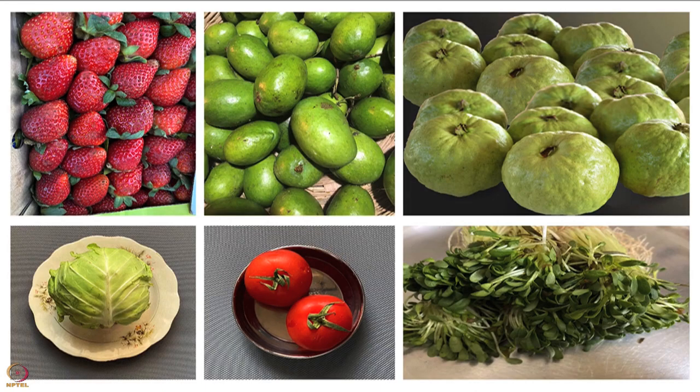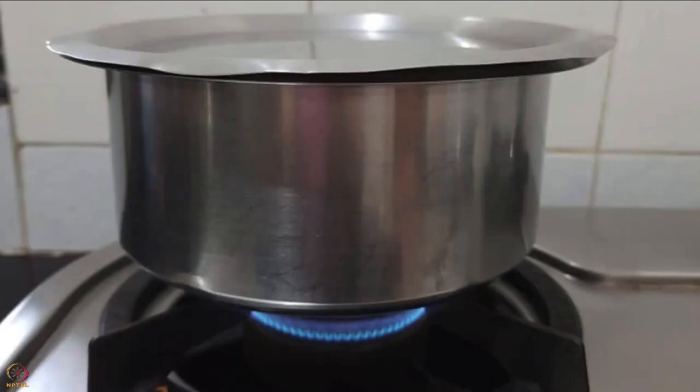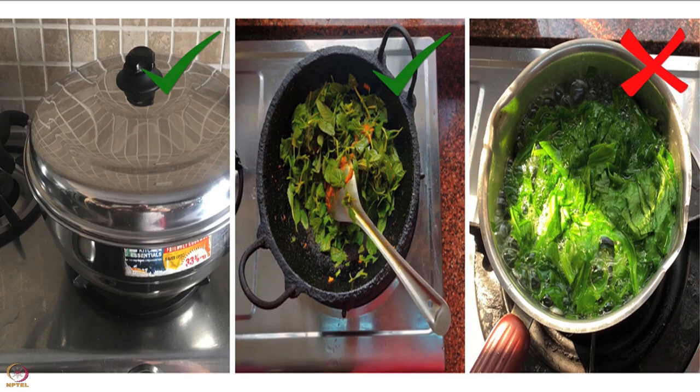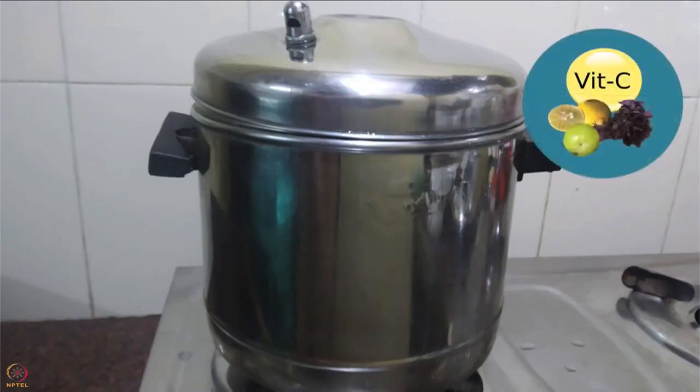Thus, many of the vitamin C rich foods are best consumed raw. This way, you get the maximum amount of vitamin C from it. If they are cooked, they should be cooked on low flame for short durations. Steam or sauté vegetables instead of boiling. Upon steaming, the loss of vitamin C is the least.